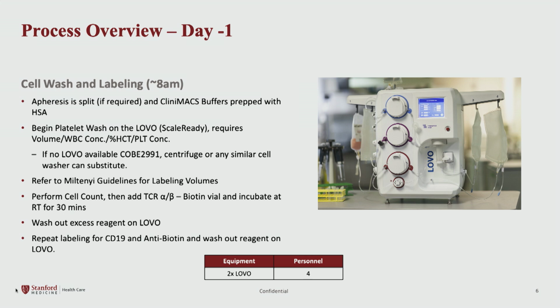After the 30-minute incubation, we're going to load the cells back onto the Lovo, and we're going to do an antibody wash. We're going to wash out unbound beads and any excess reagent. Again, we're going to repeat this one more time with CD19 beads and antibiotin beads. Wash that out one more time. That's going to take approximately 4 hours. And again, for us, we're doing 2 Lovos in 2 different rooms with 2 different people. So we're doing it all at the same time.